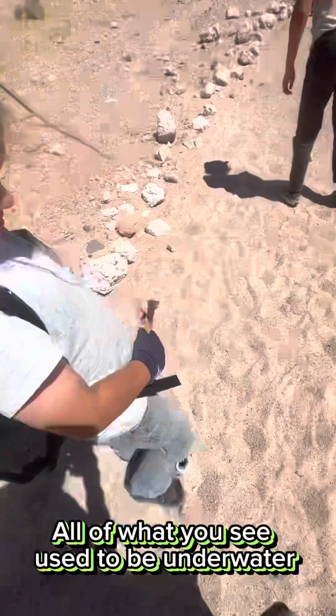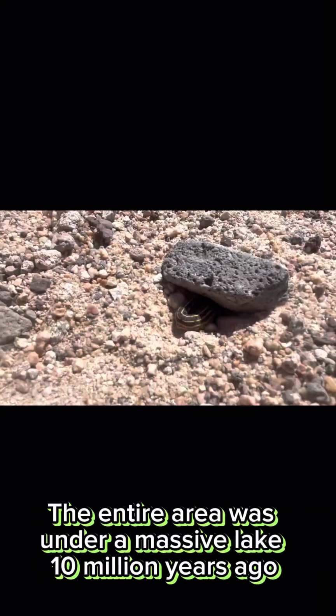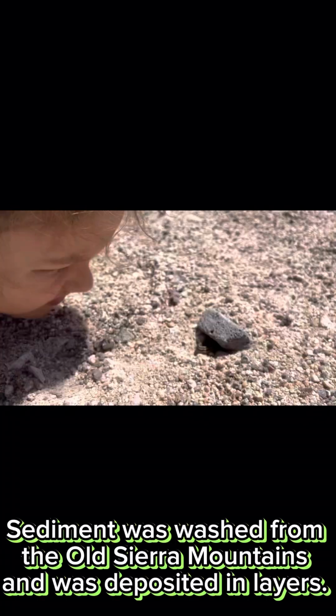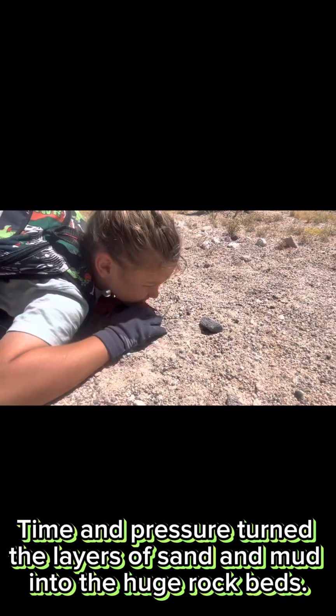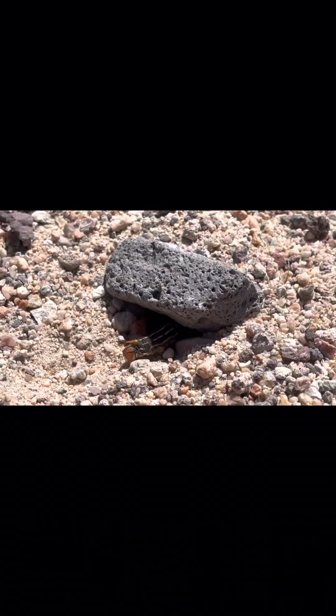All of what you see used to be underwater. The entire area was under a massive lake 10 million years ago. Sediment was washed from the old Sierra Mountains and was deposited in layers. Time and pressure turned the layers of sand and mud into the huge rock beds.